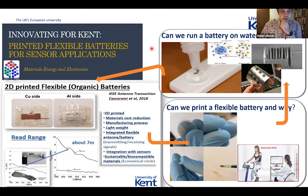This afternoon, we have the pleasure of welcoming Dr. Maria Alfredsson, who's here to talk to us about printed flexible batteries for sensor applications. I'm sure it's bound to be an exciting talk about the work that she's doing, innovating for the future.